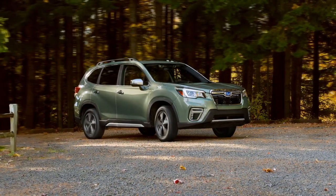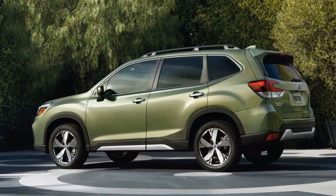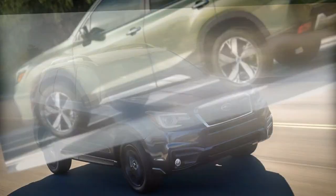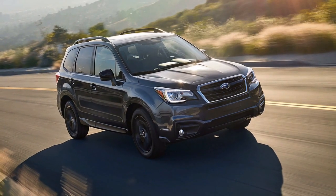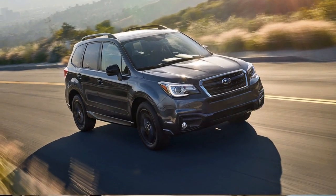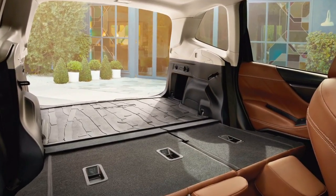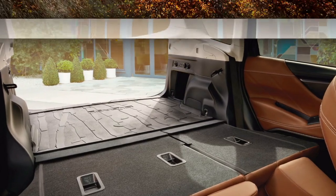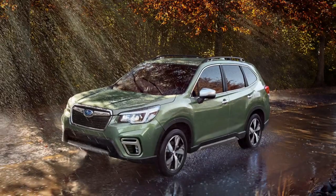Standard on the top-of-the-range 2019 Forester Touring trim level, it monitors the driver to look for indications of drowsiness or distracted driving. If it identifies an inconsistency between the driver's actions and the car's movement, it will sound an alarm. It's a subtle, not exactly firm suggestion to quit texting and start driving, and it makes the popular Subaru crossover into much more of a pampering cocoon on wheels.